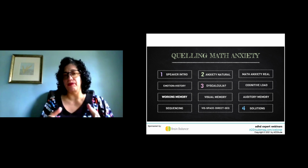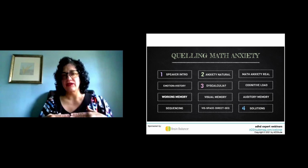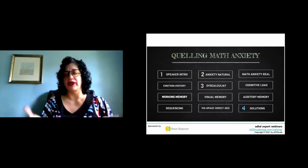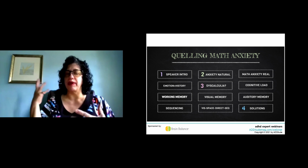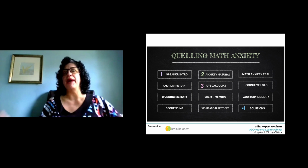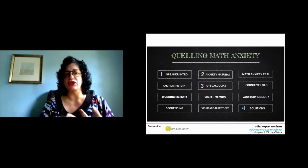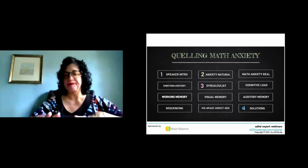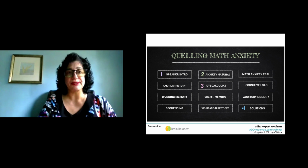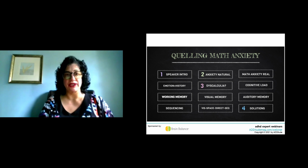And we're going to talk about how cognitive load, or like our capacity to handle simultaneous demands, factors into it. And working memory, which is like our mental counter space that we have to work with. Visual memory, auditory memory, which are memory for what we hear. And sequencing, there's sequential memory. And then when you combine a bunch of things like visual, spatial, directional, sequential processing, that can overwhelm us too. And then lastly, we'll talk about solutions. What to do about all these challenges.